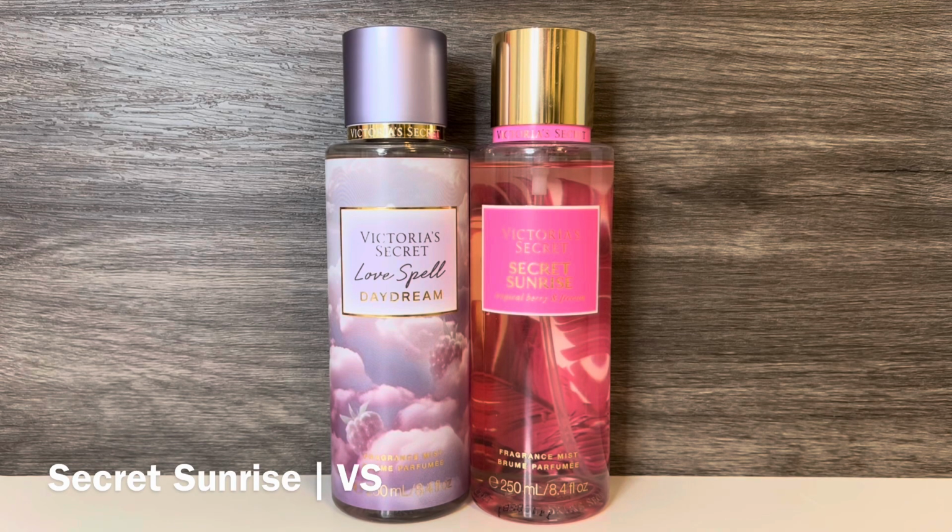Then I have Secret Sunrise with notes of sunlit berries and pink petals. And this is a bright sugary scent with mixed berries and a light floral that feels like jasmine. It's very sweet and fruity and has a bit of a candied feel. These both have berries combined with a soft floral, but Secret Sunrise is brighter and sweeter and is predominantly fruity, while Luxe Daydream is soft and woody.